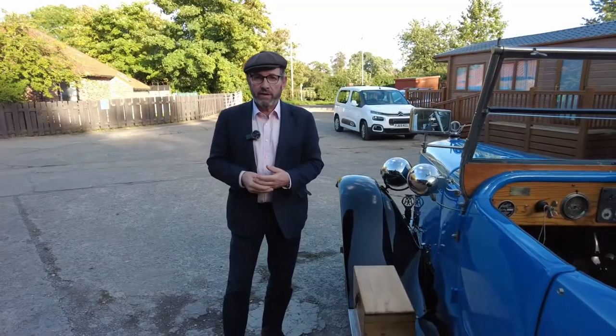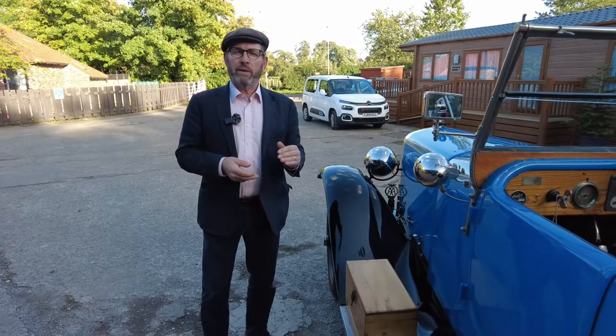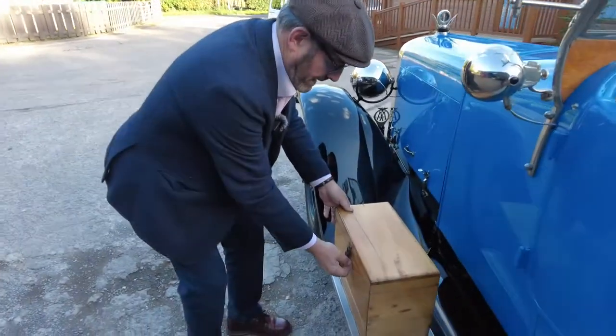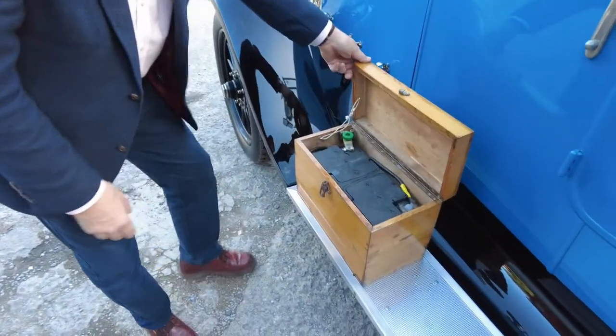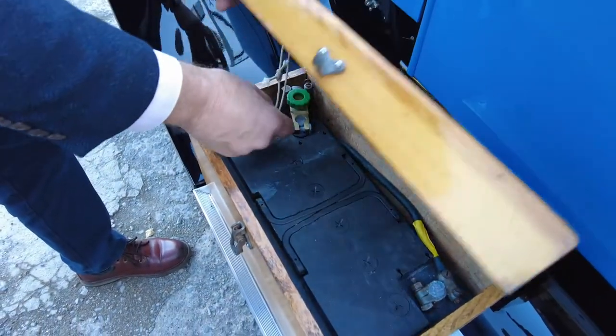So now we're going to start the vehicle and I'm going to take it for a run on the flat and also up a very steep hill, the steepest we have in this locality. To start with, I'll go through the engine starting procedure. The first thing you have to do is make sure that this battery isolator switch is on.